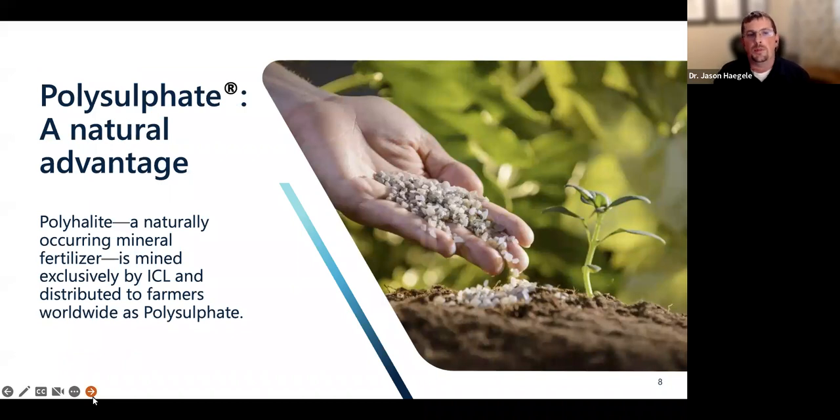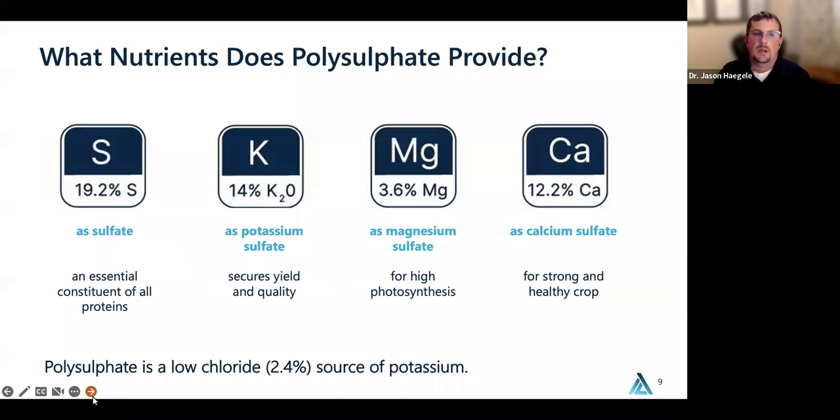So polysulphate, or the mineral polyhalite, is a naturally occurring mineral and is mined exclusively by ICL and distributed to farmers worldwide as the product polysulphate. This nutrient source, this mineral, contains actually four nutrients. The secondary macronutrients: sulfur, magnesium, and calcium, and then it also contains potassium.